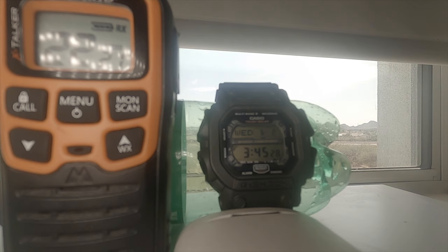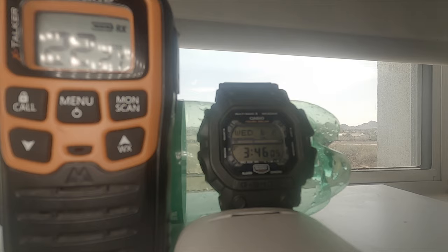Radio check on the X-Talker 1/2 mile at 344. Okay, let's try the Retevis RB26. Retevis RB26 at 1/2 mile at 344. Okay, let's try the RT76. RT76 at 1/2 mile at 345.